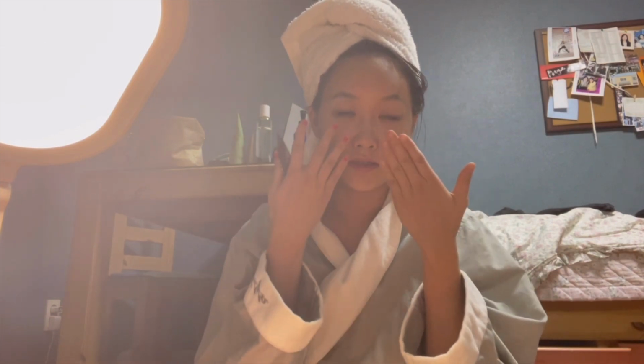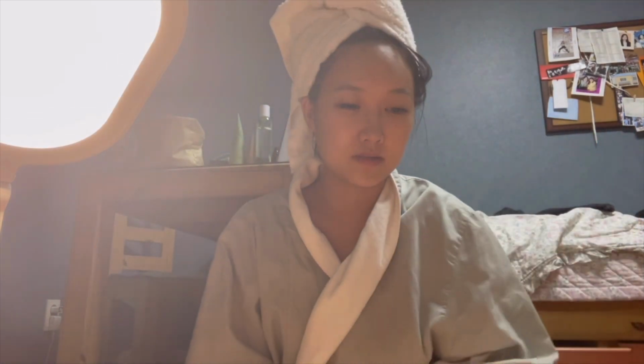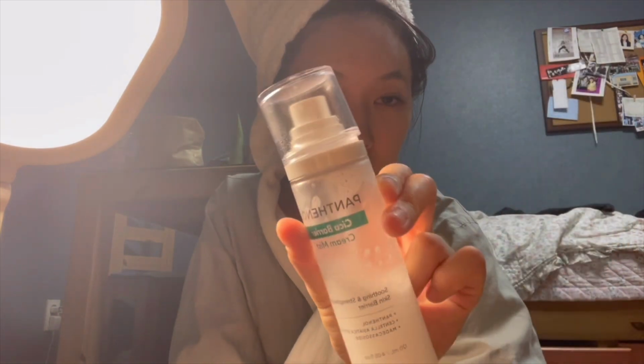So I use one of the Bioderma water wipe-off cleansers, because I have extensions right now and it's really hard to use oil cleansing. Right now my extensions are almost all gone. But anyways, I'm gonna quickly hydrate my skin with panthenol.